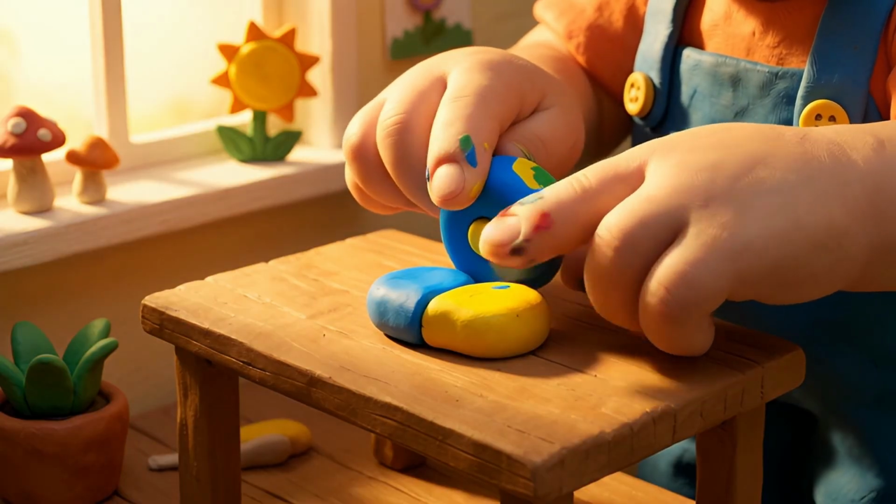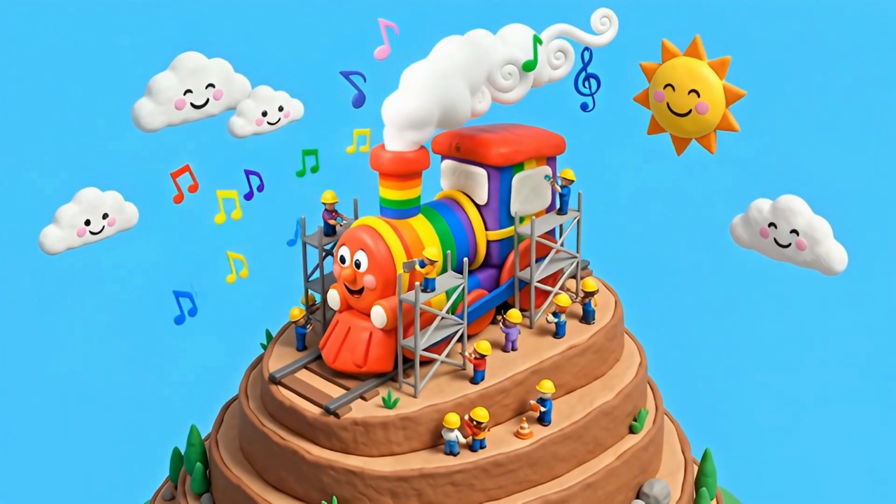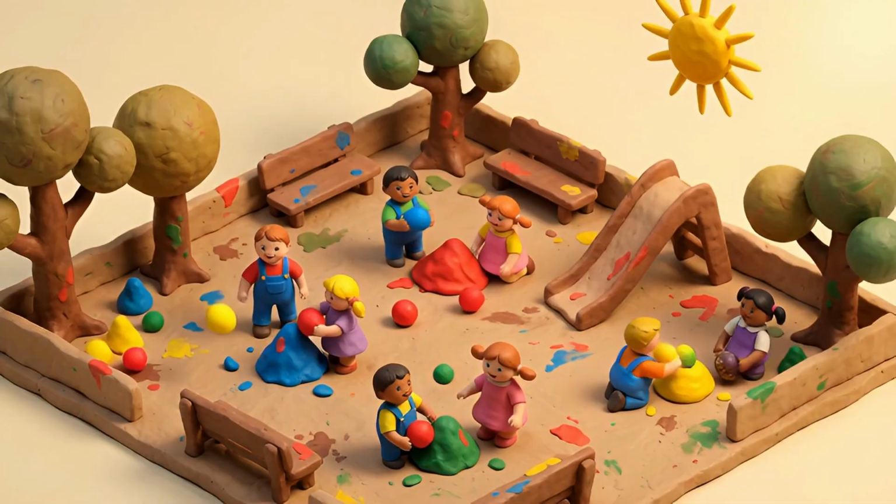We love the way the clay sticks. We squeeze, we grind, we mix it all, making it sturdy, making it tall. Squeeze it, mix it, clay is fun. Squish it down until it's done.